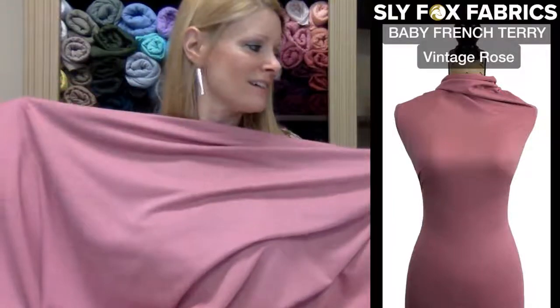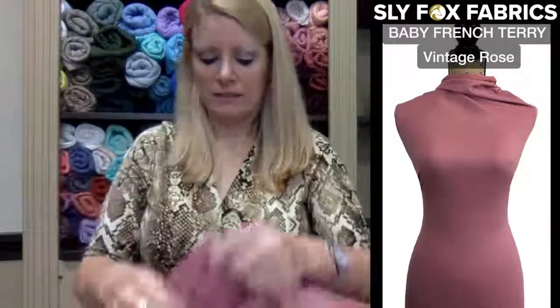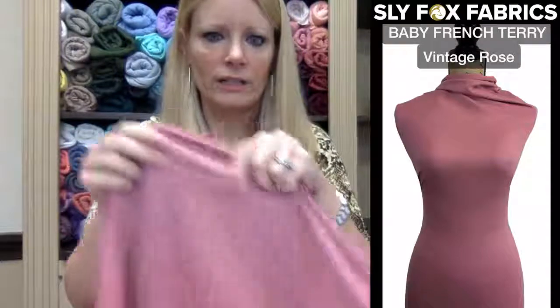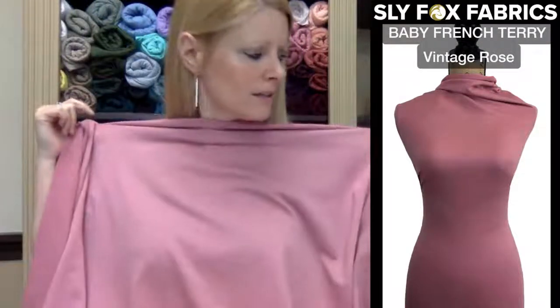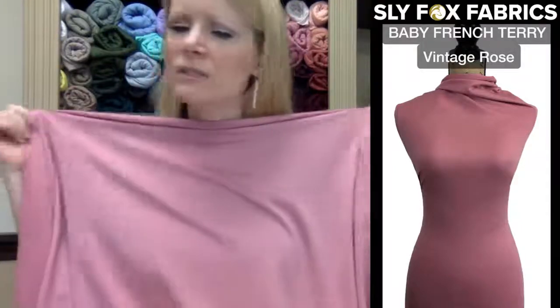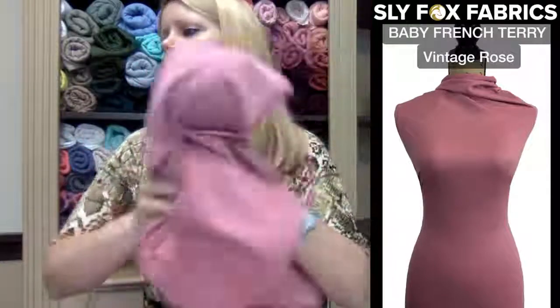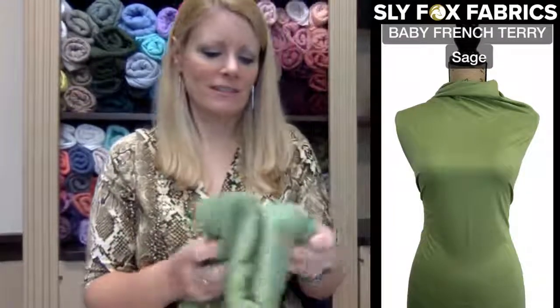So this is baby French terry. It is a solid, and it has 50% horizontal stretch, but it is stable vertically. So it's a two-way stretch baby French terry. Very soft, poly rayon spandex blend. You can have that one. Are you sure? I'm sure. And then we have, did I skip one? That aqua. Okay, so sage is next.